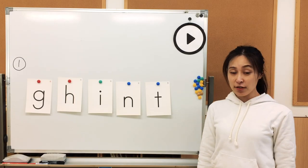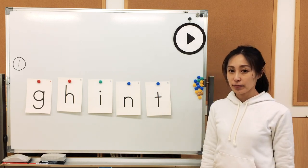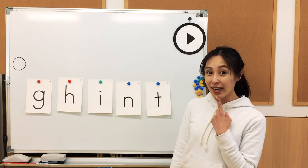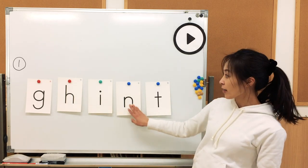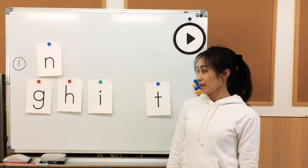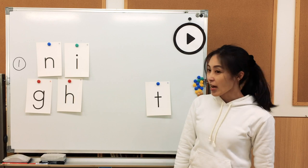Now let's look at the answers to the spelling game. Word number one was night. Did you get night? Let's look. So the first letter is the sound N. The second letter, night, I. Yes, I.